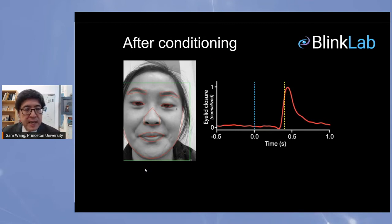Now, this is a simple form of association. You may ask, what does this have to do with autism? It turns out that leading theories of autism suggest the idea that autism arises from difficulties in processing sensory information.